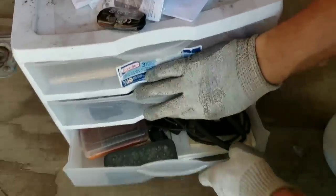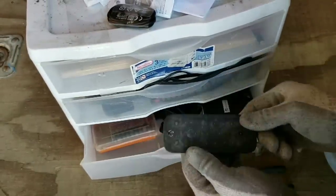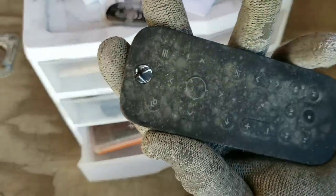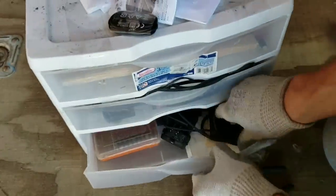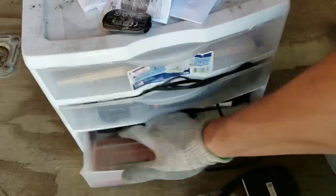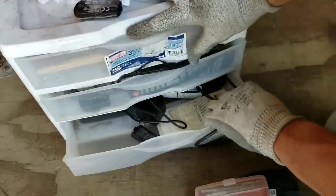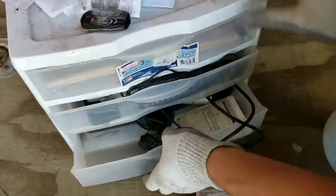That's some good tape. Okay, so here's what I can see. I can see there's Xbox right there. There's a remote for the Xbox. We gotta get that back with the Xbox. So there's probably gonna be more Xbox stuff down here. Looks like we got tools. There's a box in there. Come on, we gotta get it out somehow.